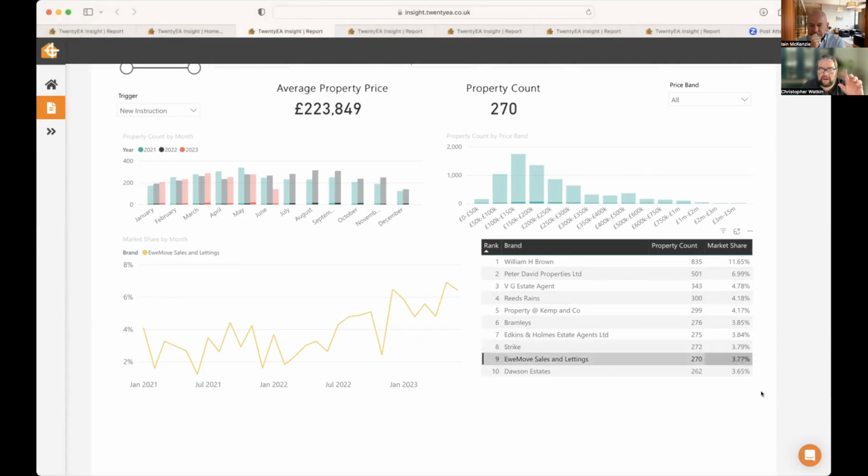But interestingly, I don't know if you've noticed this, have you noticed how tight the market share is on these? Yeah, I have noticed that. It is very tight, isn't it? William H. Brown, quite a bit ahead. It'd be really interesting to know what the staffing profile is of William H. Brown versus the others. How many people they've got out, what their structure is. That could give some telltale signs for others, that you just need boots on the ground, or you need better marketing, or you need a canvassing strategy, etc.